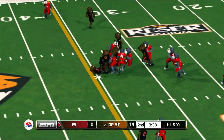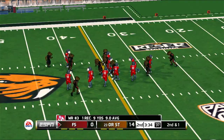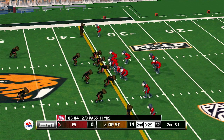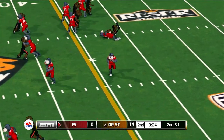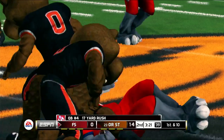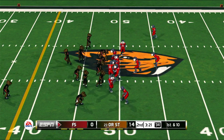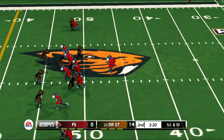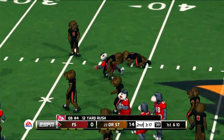Throws it in a hurry. They'll bring him down at the 34-yard line. Number 8 makes the tackle at the 34-yard line. That brings up second and one. Has some daylight. Makes it out to about the 49. He got the ball and he was off like a shot. This guy has some big time speed. He might have a chance. He gets out to about the 37-yard line.